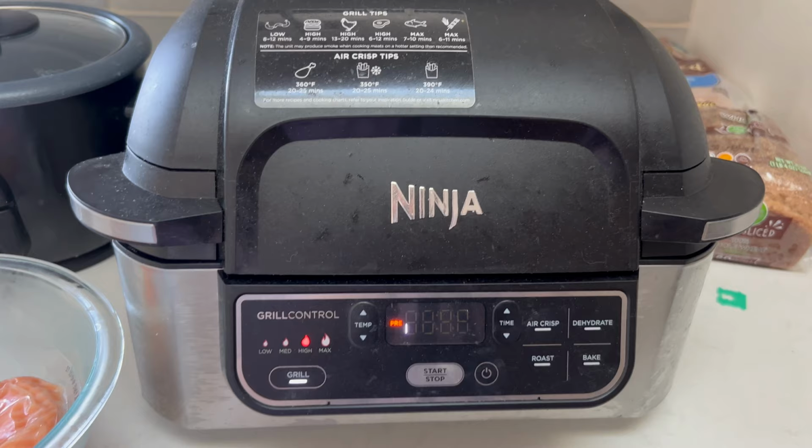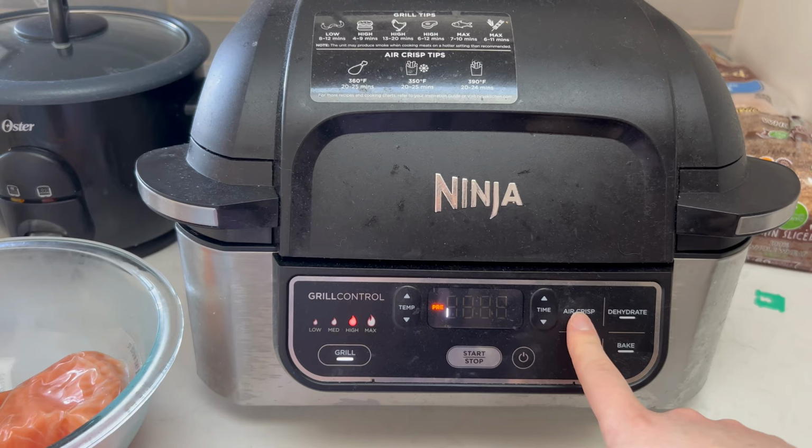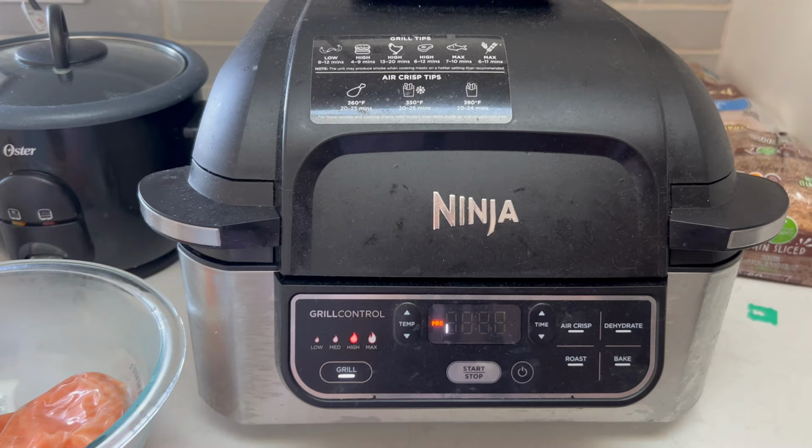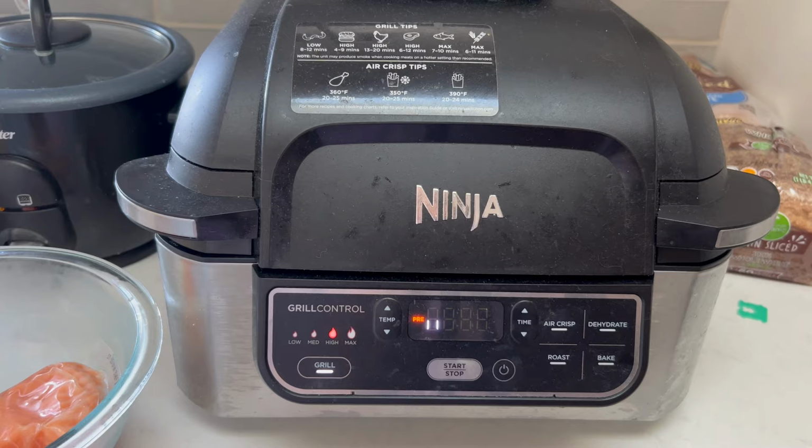When I'm doing like chicken, I usually leave it in for maybe 12 minutes, I would say. And when I'm doing the air fryer, you just put on air crisp and you leave it in for maybe like 7-8 minutes, and it turns out perfect. So this is such good advice that it saves a lot of time and the food turns out way better, I feel like, than doing it in the pan.